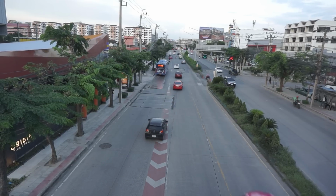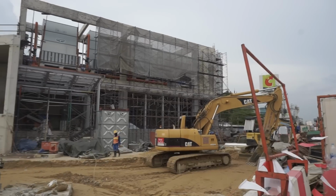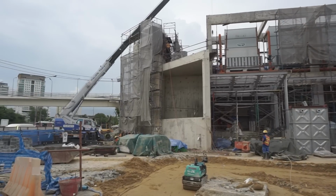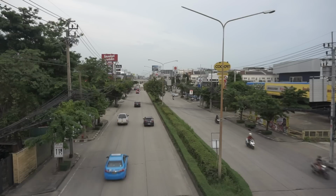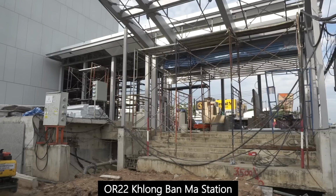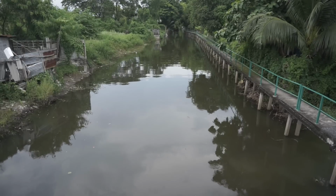After Lam Sali intersection, I call it Upper Ramkhamhaeng Road, and the first station along the way, after you've passed the airplane graveyard, is Si Buddha Path. Well, you don't have to walk very far before you come to the next station, which is Klong Ban Ma. Named after a local canal.